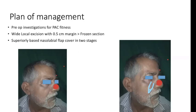So my first choice is an ipsilateral vertical paramedian forehead flap, based on the supratrochlear vessel, and I will extend the flap to the lesion because the patient has a good recession. Then I will fold my nasolabial flap to cover the lining also. Okay, lining. How will you give the lining?